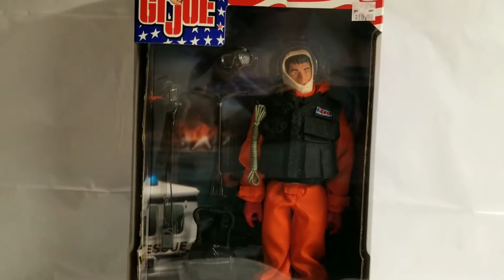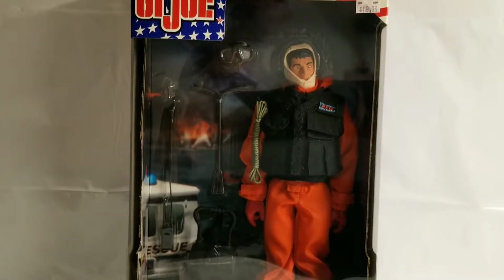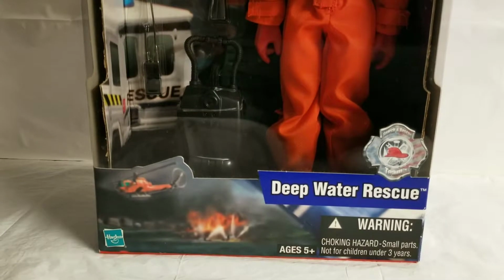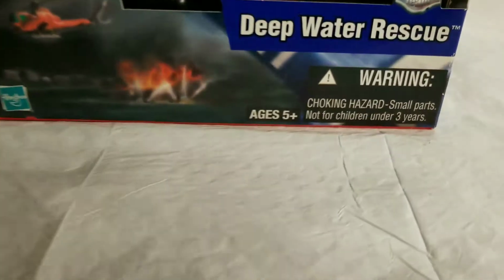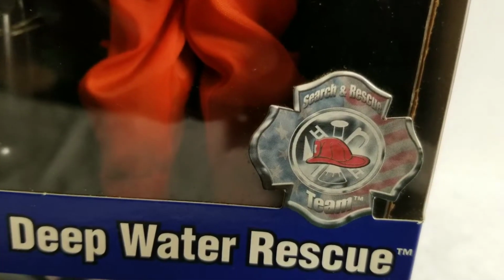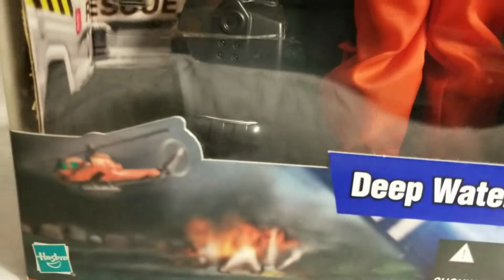And guys, we got a really cool offering for you today. All the way from 2002, we bring you the G.I. Joe Deep Water Rescue. And this was a part of the Search and Rescue team collection back from that time period, from 2002.